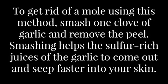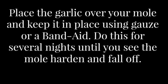4. Garlic. This is going to sting, but some people have come up with good results using garlic. To get rid of a mole using this method, smash 1 clove of garlic and remove the peel. Smashing helps the sulfur-rich juices of the garlic to come out and seep faster into your skin. Place the garlic over your mole and keep it in place using gauze or a band-aid. Do this for several nights until you see the mole harden and fall off.